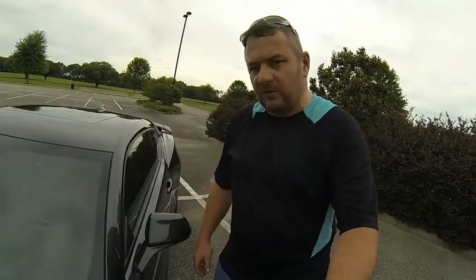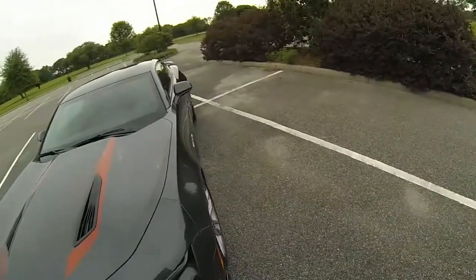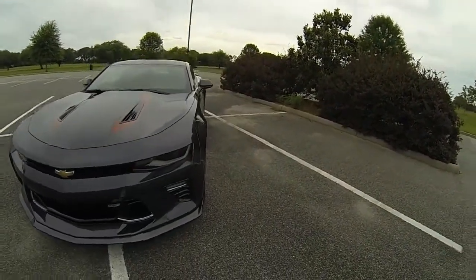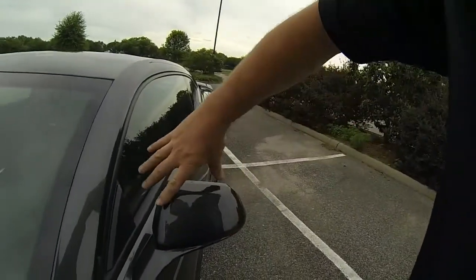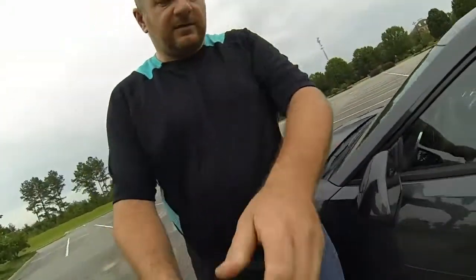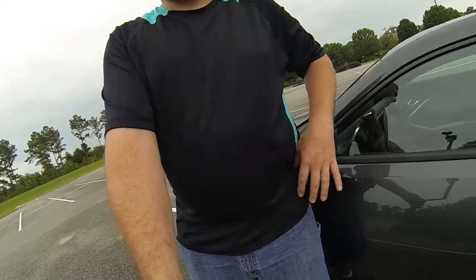One thing I'd like to see too, I wish this had, because this really is a wide car, and if you look at how far that mirror sticks out, I wish these would fold in when it's in the garage and storing, because I'm telling you, I've walked into this thing a few times and it hurts. It's not a good feeling to walk into that.